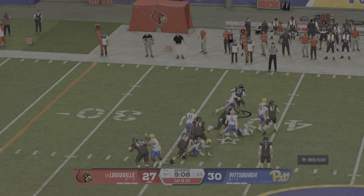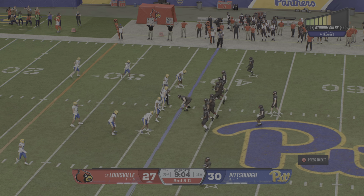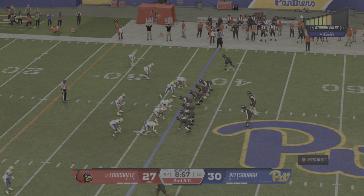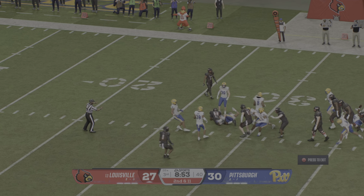From the gun, they'll try to impose their will. This has been happening all night. They stubbornly keep giving him the ball, and the defense is all over it. Softened him up with a run, and now to throw. Finds the tight end.